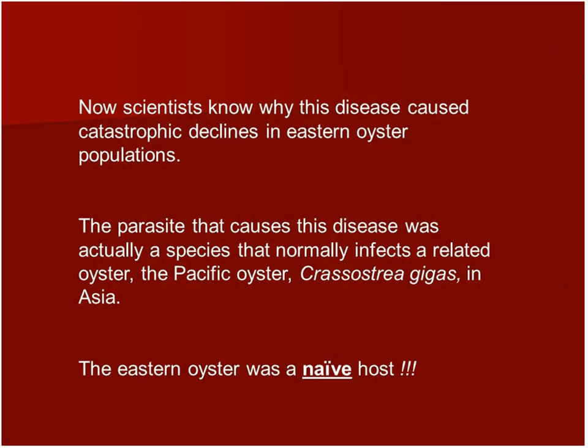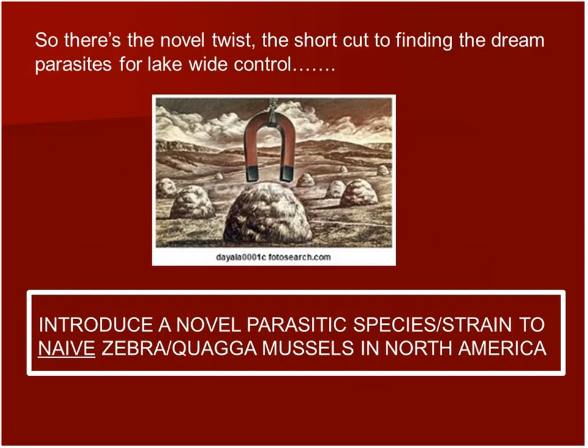You know, you folks work on invasive species. The parasite that came in the 50s and decimated the eastern oyster population was, in a sense, an invasive species. Of course, no one brought it there intentionally. Okay? So think that bivalves can be naive to things. So this is the novel twist. This is the magnet I'm going to use to more quickly find a parasite.